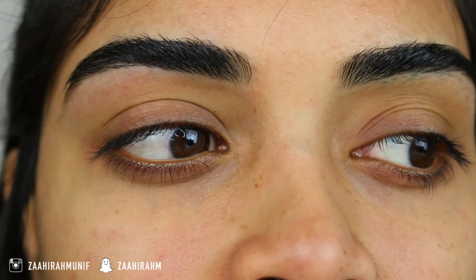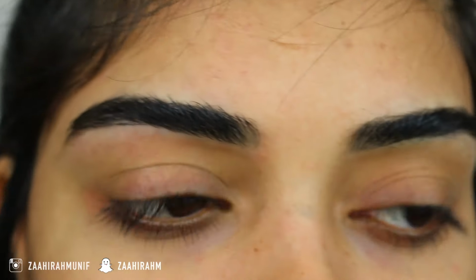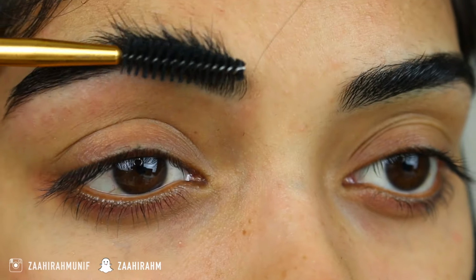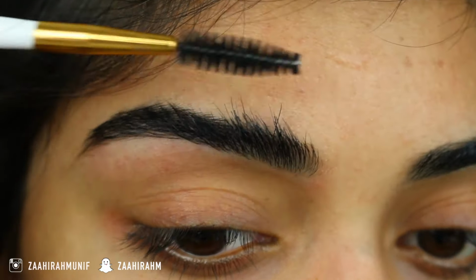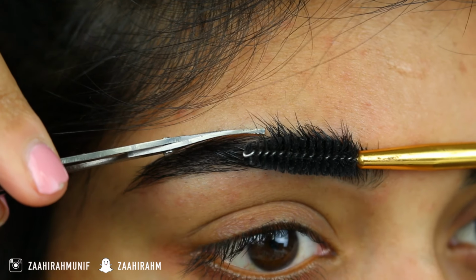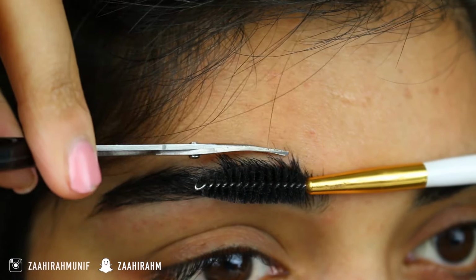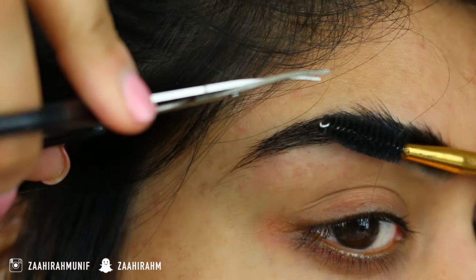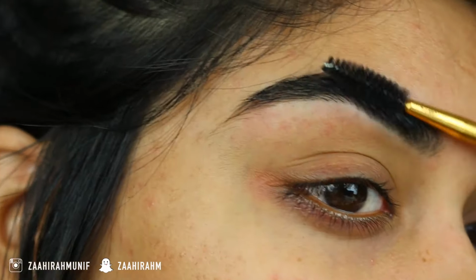So once that's done, I just grab my little tiny eyebrow scissors. They're super teeny tiny. And I just brush my eyebrows up and I see what long bits need to be cut off. I'm just gonna comb them up and I just start cutting them a little bit. So yeah, just gonna do that and then I cut. It's like cutting grass.